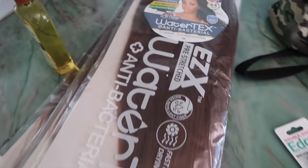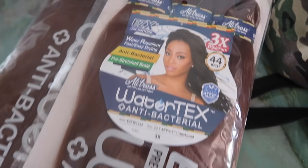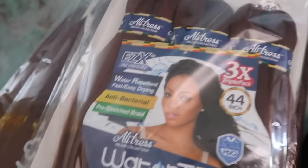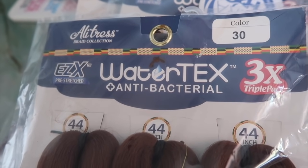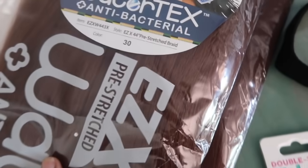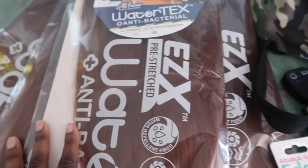Okay, back from the hair store. And this is my little haul. I got 5 packs of this hair. It's the Alitress brand, antibacterial. It's pre-stretched hair and I got a color 30. Excited to do some color. So excited! So Half's gonna hook me up with that.